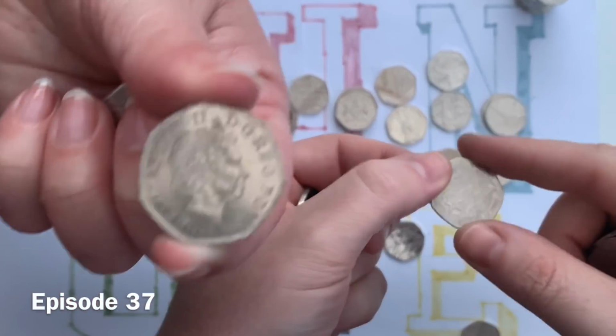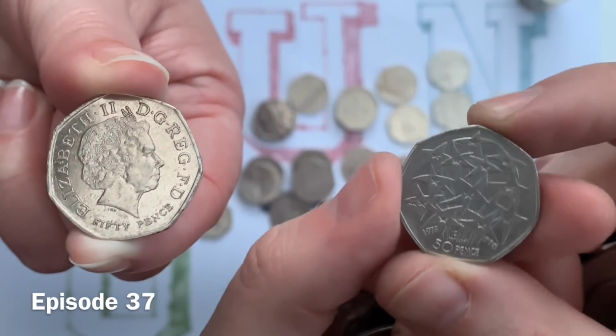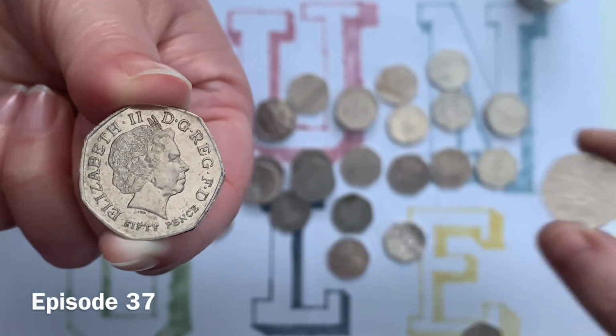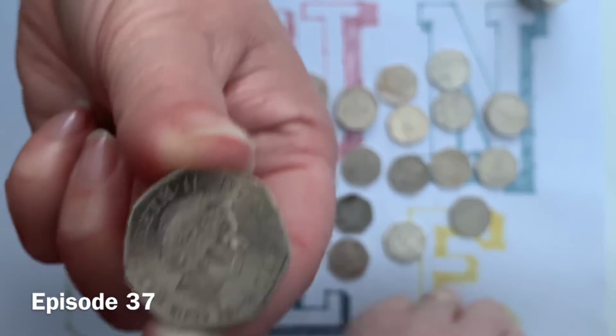Oh, another one. Another one with 50 pence. All right, hang on then. Right, so I'll just get rid of this EE Stars because that is a hell of a find. Nice condition as well. So 1998, the 25-year anniversary of the EEC. Yeah, it's good condition, that. So I'll put that back. Right, hang on. Let me just finish this bag off.